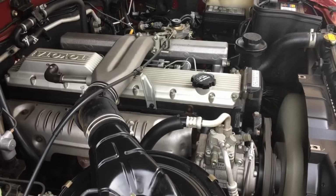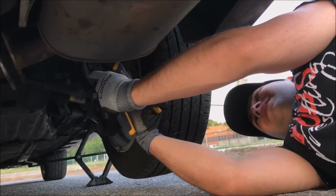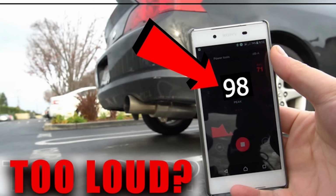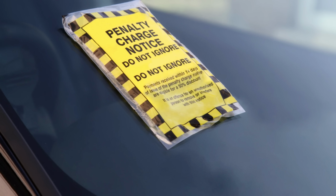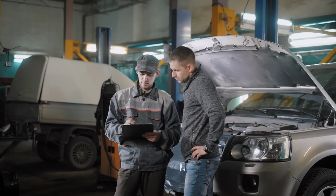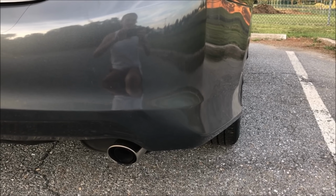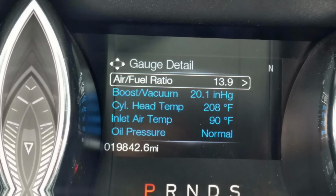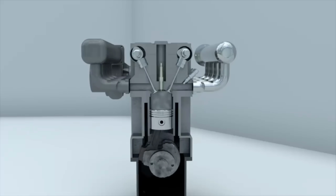But before you get too excited, let's talk about the downsides. Removing the muffler can make your car excessively loud, often beyond legal noise limits. In states like California, any vehicle producing over 95 decibels is illegal, while in New York, the limit is even stricter at 85 decibels. Not only could you face fines, but you also risk your car failing state inspection. On top of that, removing the muffler can sometimes cause performance issues, especially if your car isn't properly tuned. The free-flowing exhaust can mess with oxygen sensors and the catalytic converter, leading to inaccurate air-fuel readings and check engine lights. Improper tuning could even result in backfires, reduced fuel efficiency, or emissions test failure.